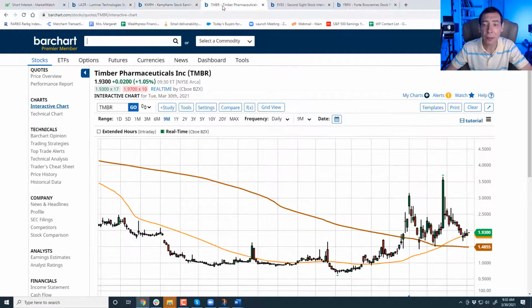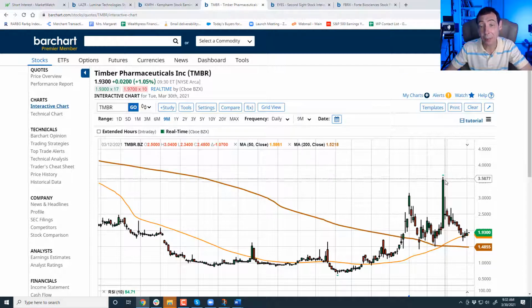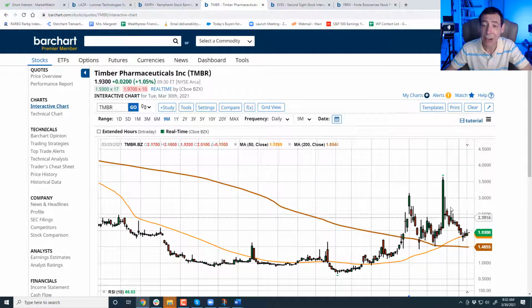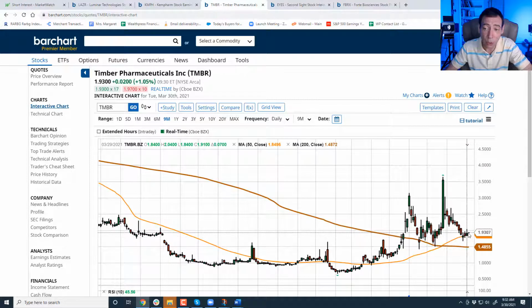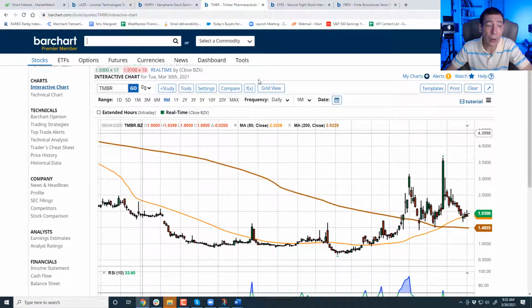Next stock, Timber Pharmaceuticals. Again, this stock looked like it could have been already squeezed, but it still has a very high short interest. And it's trading above the 200-day moving average. The base on the stock is right around there, and that's where you have to be cautious when we start getting towards the base, because at that point, all the short traders are thinking, how much more will this stock go down? In this case, it's already at $2, but if I was short, I would probably think about holding the stock till it gets a little lower. So I wouldn't be in that position quite yet.